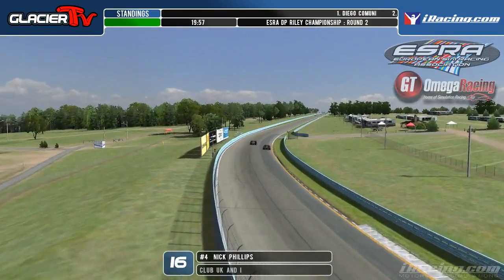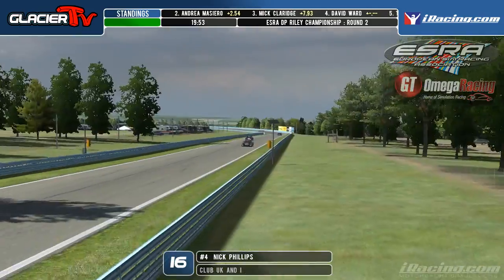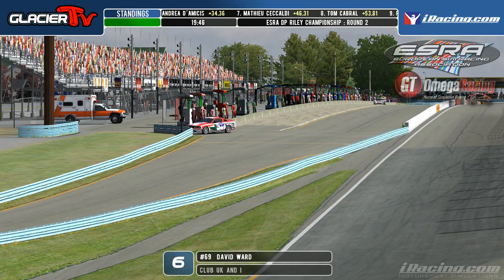Down into the second to last pit box. He's got a clear track out, and unfortunately for David, he doesn't need to put the pit limiter on coming out of pit road. He can actually just floor that car. He won't get to 45 miles an hour before the cone, so he doesn't need to worry about pit road.